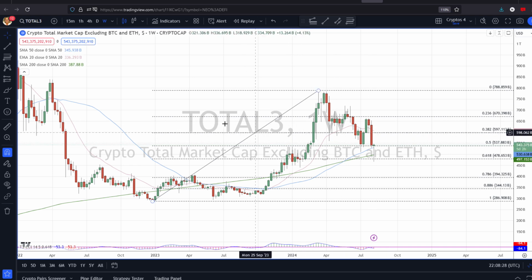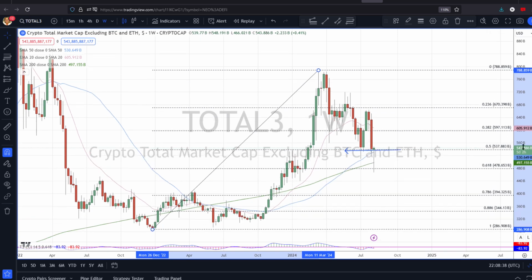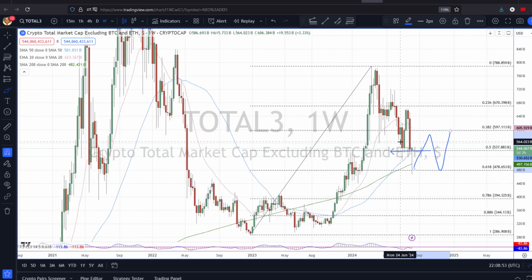But for me, my rule is if we get above this 50% level, which is quite often a bit of a pivot level, and that's at 537, which it looks like we're holding above, then we should go at least to the 38.2 here, which is 597. And as long as this 50% holds as support, we're still going higher. If it doesn't, quite often in this zone you can do a little bit of sideways consolidating.